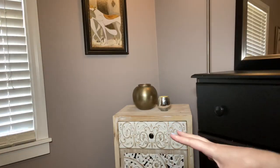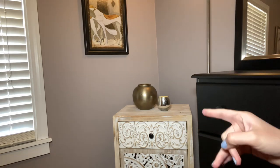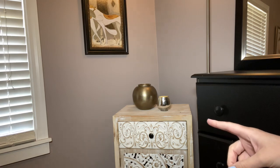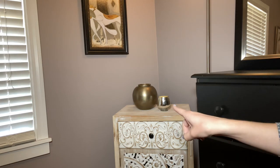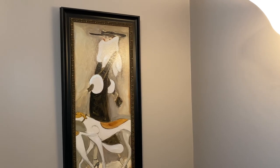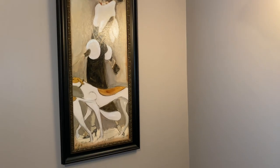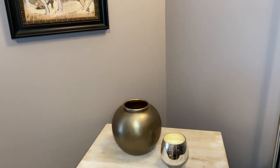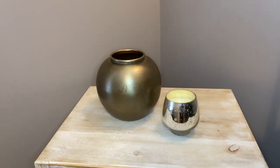All right, and we're in the other corner, and this one I actually think is really cute. I may start using this as a filming background also because I did just get this little piece here, which is also, I think, technically a nightstand from Home Goods. This is new. I just got it. On top of that, I have a gold vase, which I got at Target, and then a candle. Don't even know where that's from.